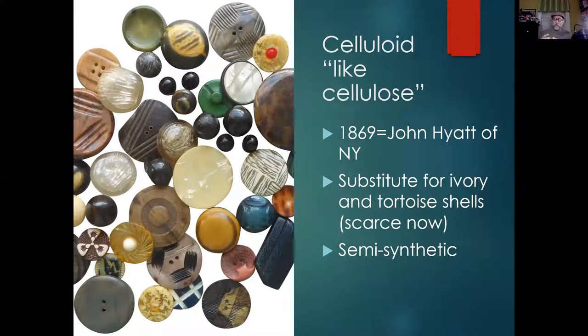A lot of things like billiard balls and buttons and even glasses would have been made from things like ivory and tortoise shells. But we're getting to the point, late 19th century, where these animals are already becoming rare. So it's becoming very expensive to make these things. So this was a substitute for that.